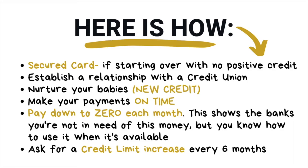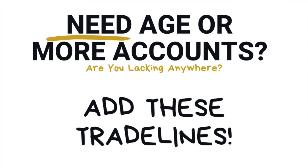The next thing is you want to start nurturing that secured card. You want to pay it all the way off, but you want to make sure you're making those on-time payments for the next 6 months, okay? This is very, very important to you starting to get positive payment history because, like I said, it's 35% of your score. So any help matters, okay? So make your payments on time, pay down to zero every month. This shows the banks that you're not in need of money, but you know how to use it when it's available. Ask for a credit line increase every 6 months. So if you need age or more accounts or you're lacking anywhere, add these trade lines.